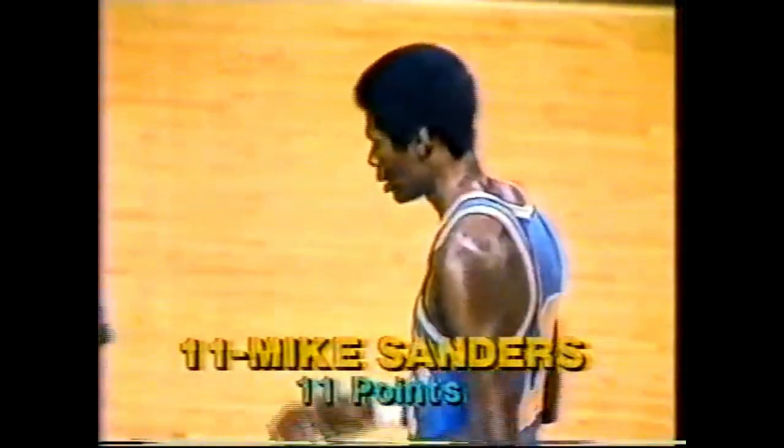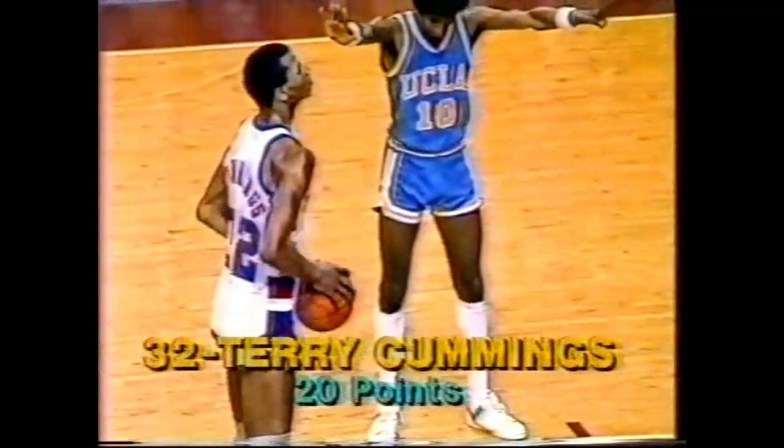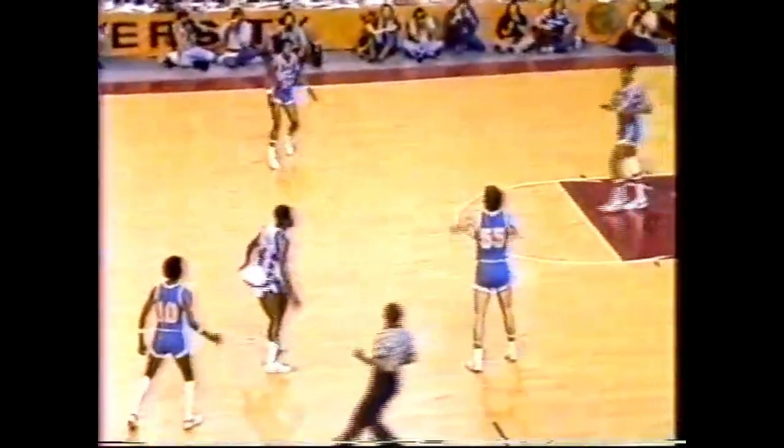Sanders hits the free throw, and UCLA's lead is 4. UCLA is in a 1-1, and they only have committed 3 fouls, so they're in great position. Sanders matching the number on his back. He still is there. Cummings hanging. He can't score. And was he fouled? 20 points for Cummings. 63 set away. He is so quick defensively. Oh, boy, he's right there.